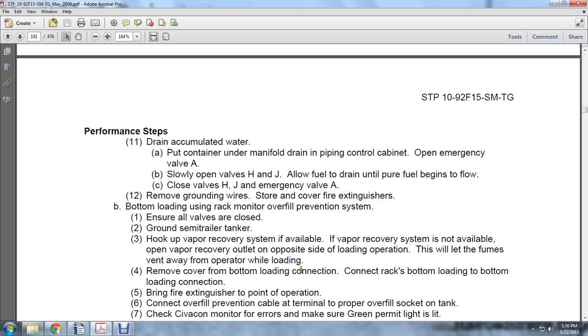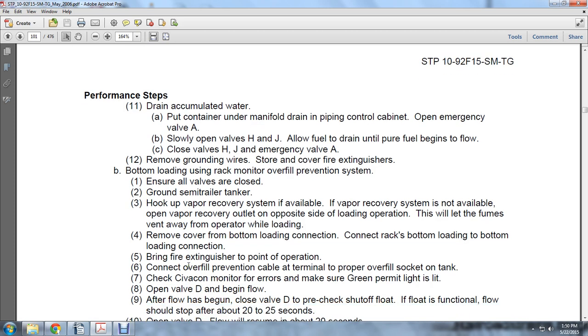Remove the cover of the bottom loading connection and connect the rack bottom loading hose to the bottom loading connection. Bring the fire extinguisher to the point of operation. Connect the overfill prevention cable to the proper overfill socket of the tank. Check the rack monitor for the overfill prevention and make sure the green permanent light is on. Open valve D and begin the flow.